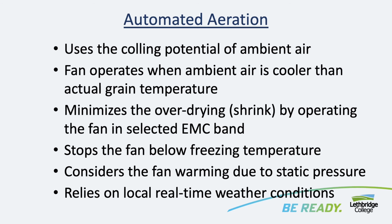It also considers the fan warming due to static pressure. If you have plenum sensors, they measure the actual plenum temperature. Due to static pressure, it adds a 1 to 2 degrees Celsius heat rise. So it is important to make sure that your plenum temperature is at least 1 to 2 degrees Celsius below the actual grain temperature, to make sure there is enough temperature gradient to provide cooling. Otherwise, you are operating the fan without any cooling effect, and that's an excessive use or waste of energy from the fan operation.